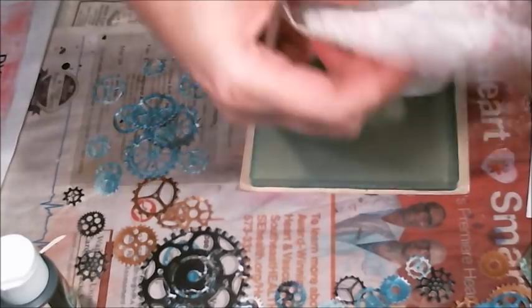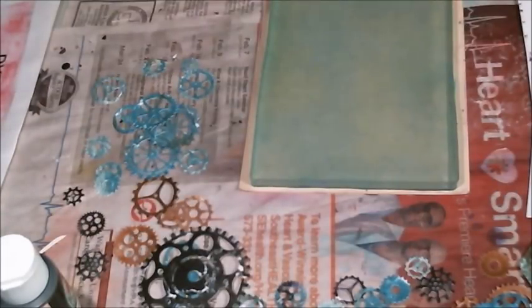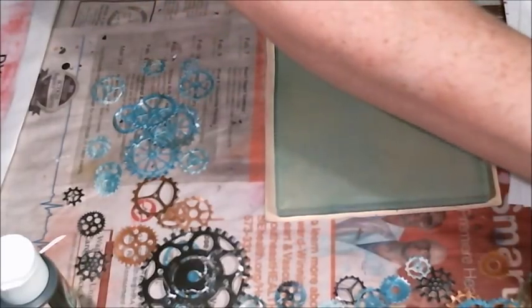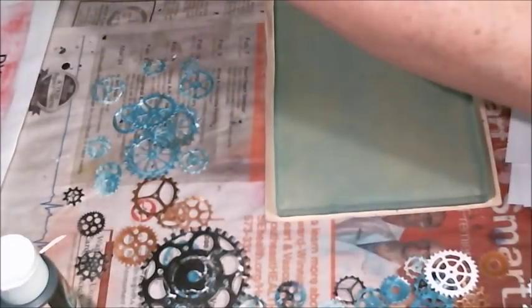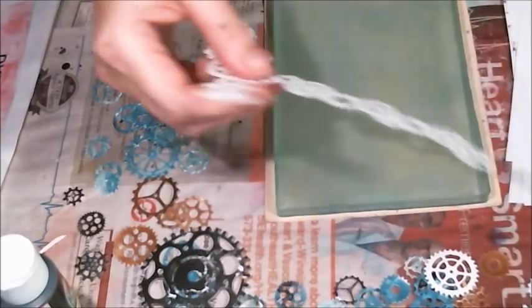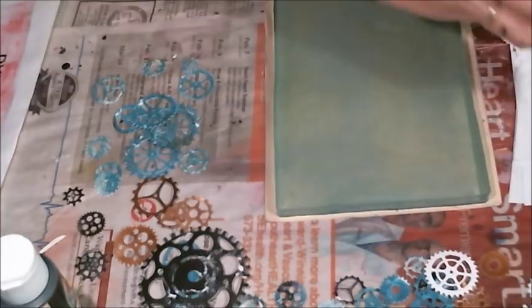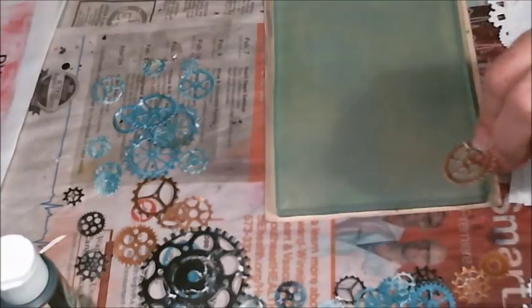Okay. Let's see, look at the colors on that already. That's pretty. I'll set that aside. I still have a few more to do. Let's decide what colors we're going to use, or which pieces we're going to use next. I want to use some of these long ones, because I'm going to need some long ones when it comes time to start on my project. Yeah, I'm still working on it. Still working on the pieces to get them all together.